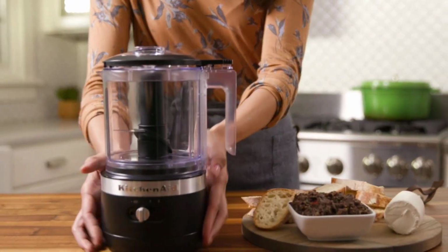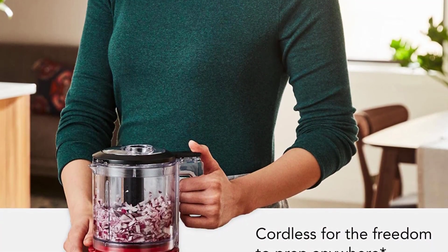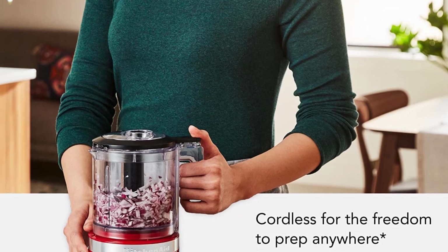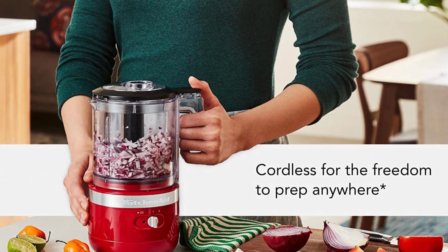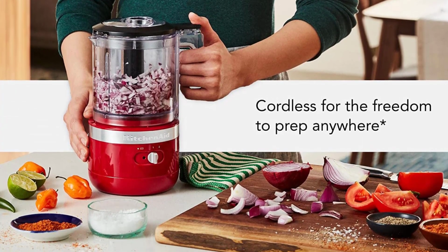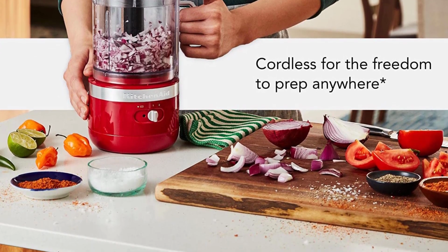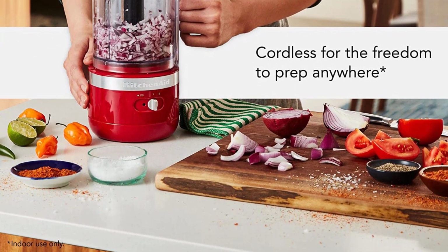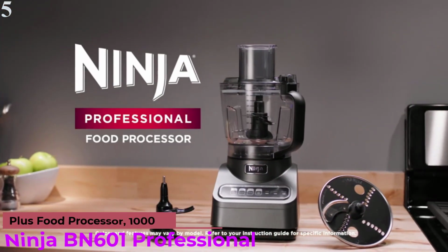Universal, easy-to-use battery charger included, that works on all cordless products in the collection. Quick charge in 10 minutes to chop up to 11 onions, based on onion size of 90 to 110 grams. Space-saving, 5-cup compact design to mix, chop, puree and whip up a variety of dishes without the hassle of the cord. Make everything from a salsa to a hearty hummus. The next is Number 5.